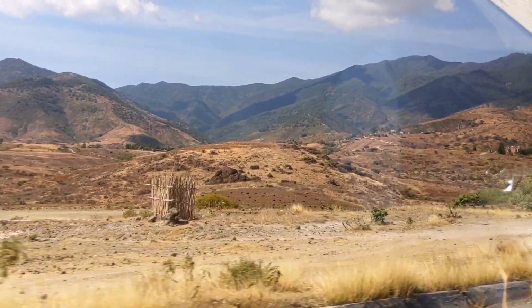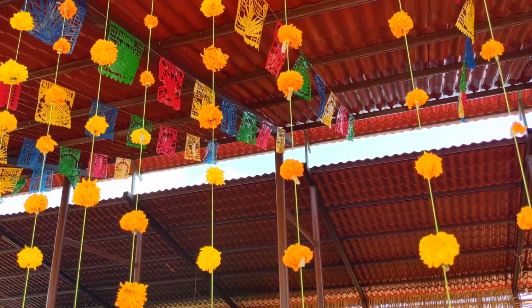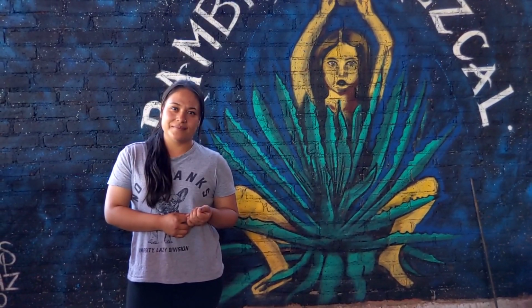Our next stop was Rumba Mezcal, a new palenque that was founded and operated by a woman, a rarity in the world of mezcal. Unlike Felix and other palenques we toured today, Rosario Angeles is a first-generation mezcal maker who learned the art of making mezcal on her own.